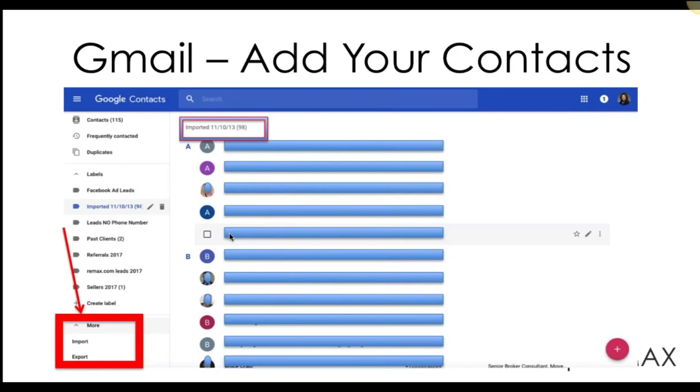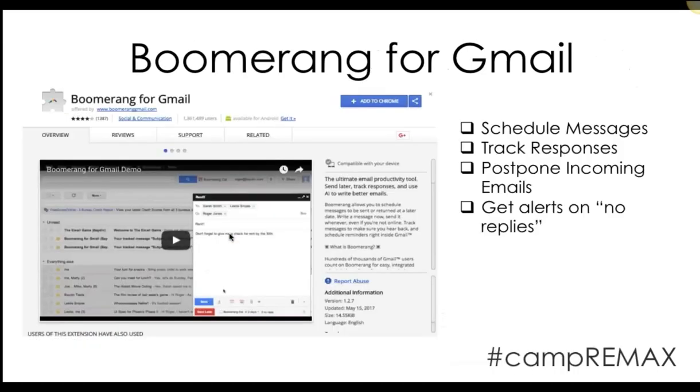If you're using YouTube and you've ever signed in, posted any videos, guess what? You have a Gmail. So there is a feature on Gmail that will help you bring all of your contacts over from anywhere, as you can see highlighted in red. Export your contacts into a CSV file and then go into this area of Gmail and click to upload your list. It's really that simple.